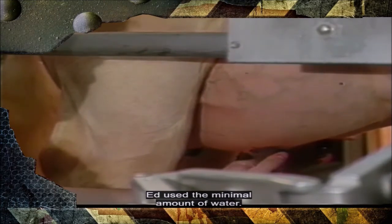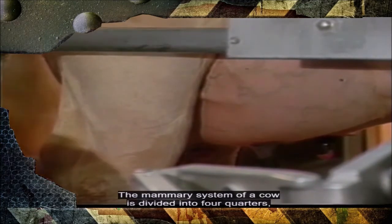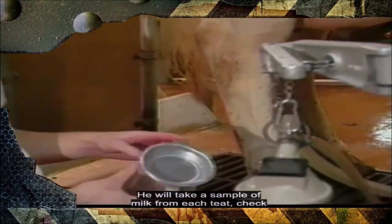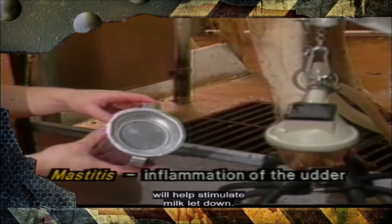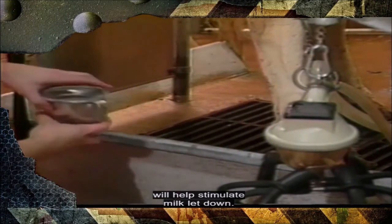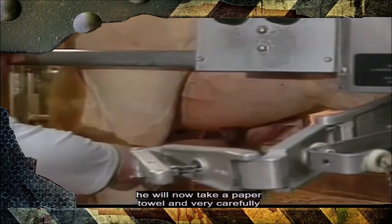As you see, when the cow came in, Ed used a minimal amount of water. He is now taking a sample from each quarter. The mammary system of a cow is divided into 4 quarters, each quarter equipped with a faucet, or as we refer to it, as the teat. He will take a sample of milk from each teat, check for abnormalities and mastitis, and also this will help stimulate milk letdown. After he has checked each quarter, he will now take a paper towel and very carefully get all the excess water from the udder and the teat.